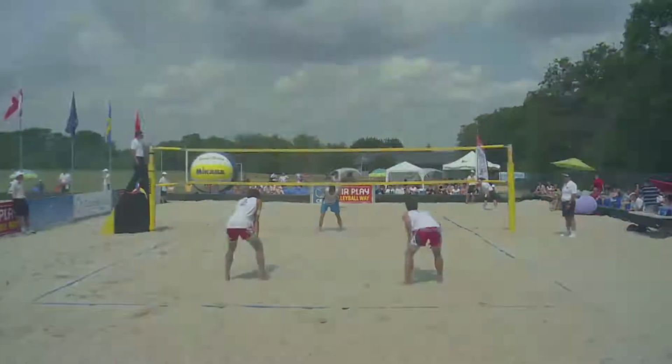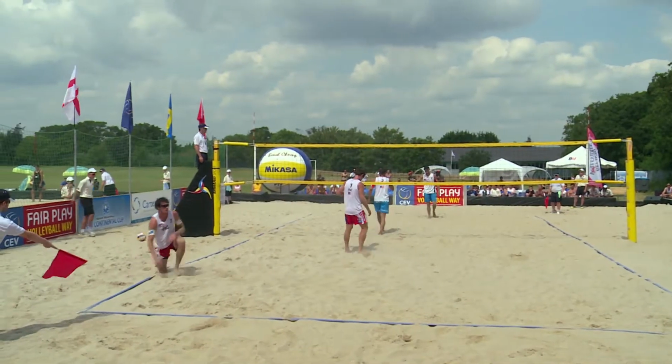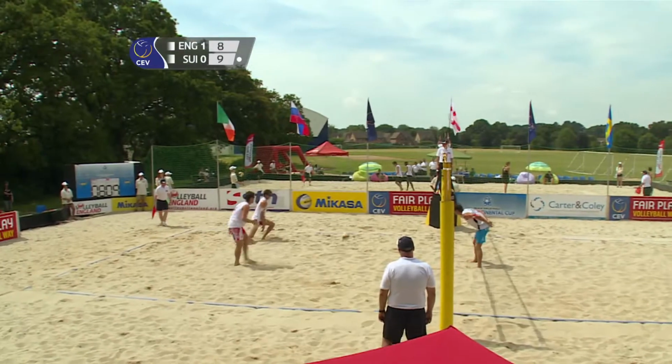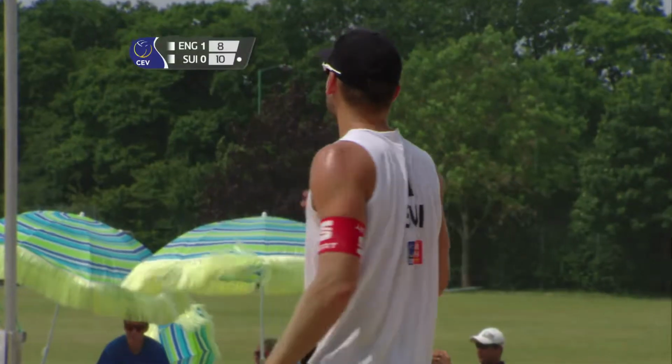by Jonas Kissling on this serve. It's another good one, moving in to out. And the big man just not getting down quickly enough to that. So 9-8, Switzerland have wrestled the lead back, and they've made it a 2-point lead with a big slice of luck.